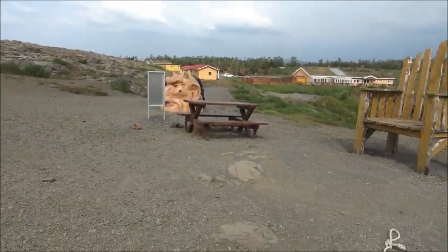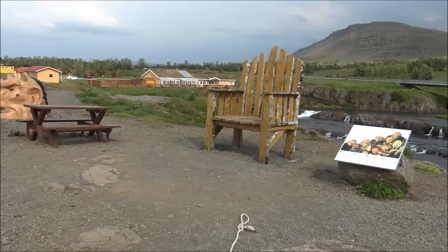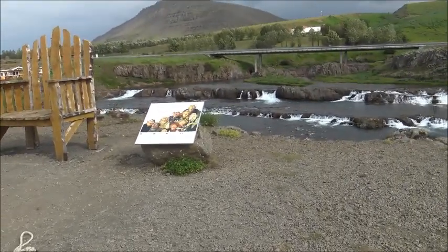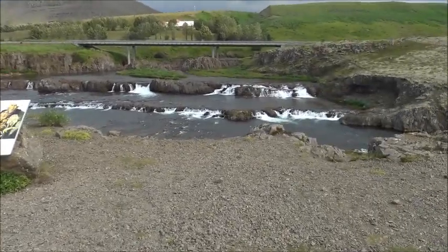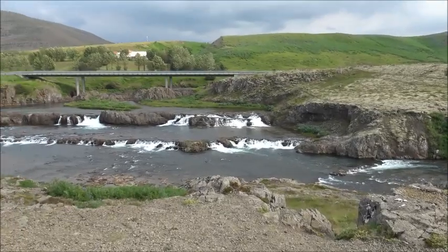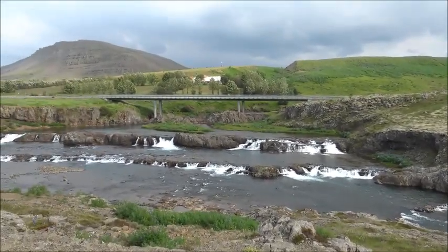The hotel is what you might call a troll theme park. All sorts of stories about trolls, history of them, who they are, what they do. This is a view now looking back towards the hotel over the waterfalls.